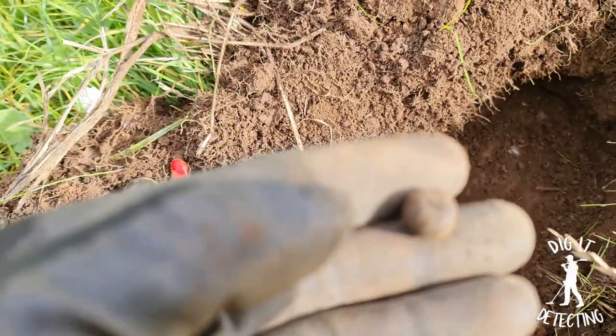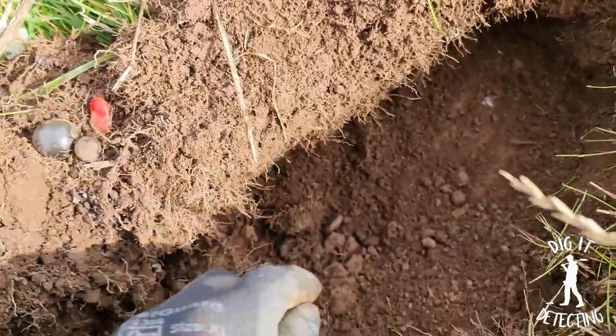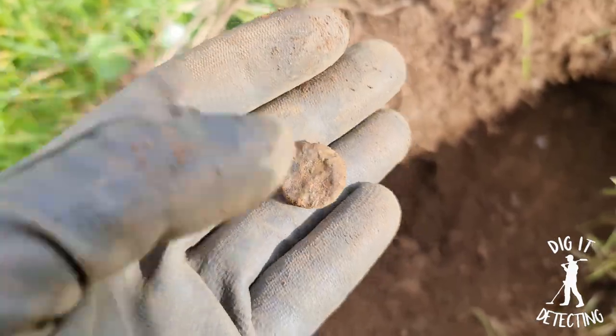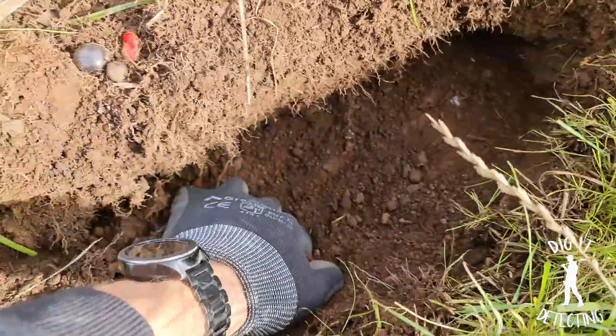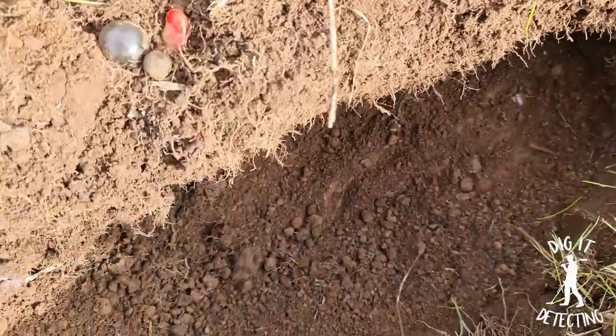And then we found this little topper, this little ball. I don't know, it's got an opening down the bottom. And there's just other things coming out, just like that. That's not a stone, obviously. It's just too round.